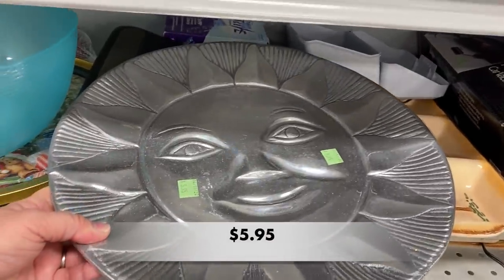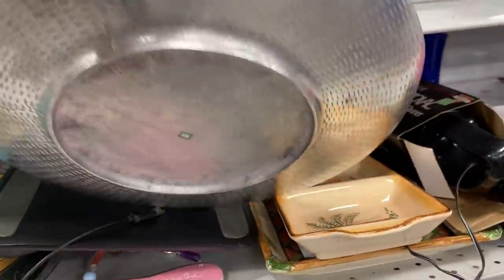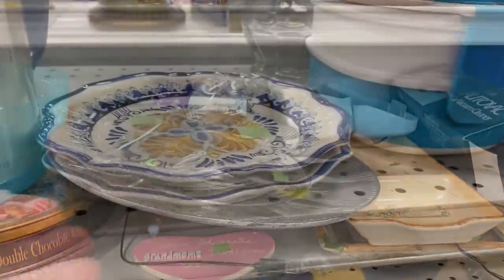This was a fun platter. I love the sunshine and that face is great. It was made in India and I thought it should have been heavier, but it wasn't very heavy at all.